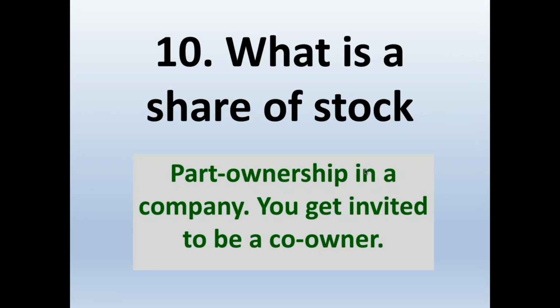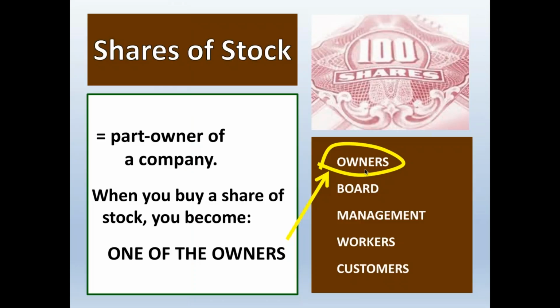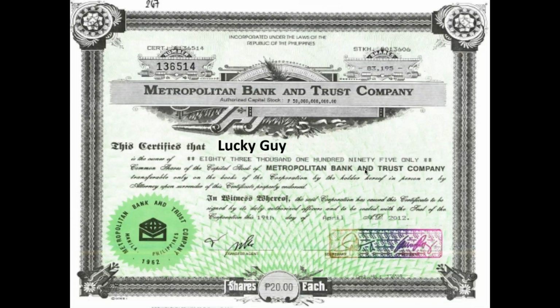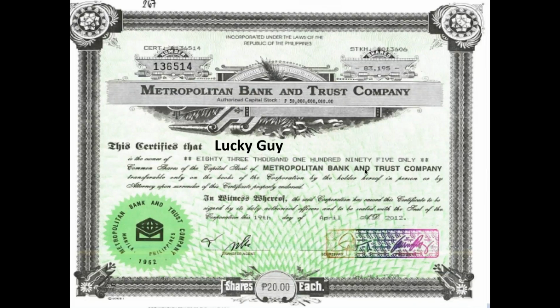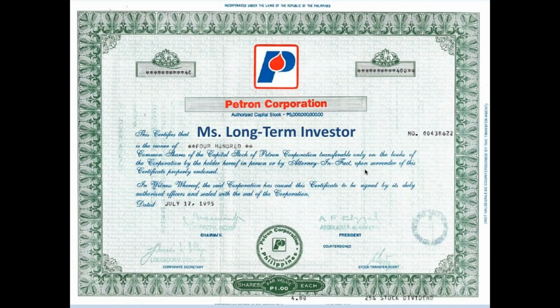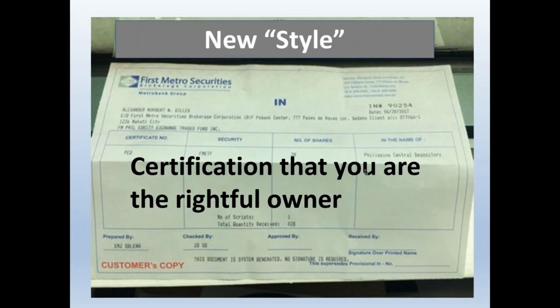What is a share of stock? It's part ownership in a company. You get invited to be a co-owner, and you're no longer just a customer, but you become one of the owners of the company. Because of that, you receive this beautiful certificate, stock certificate. You're the proud owner of Manila Electric. You're Miss Long-Term Investor or Petron Corporation, right? And in the modern era, we just use this plain paper and it's just as valid that you're the rightful owner of the shares. They'll accept that in any embassy as proof of wealth.